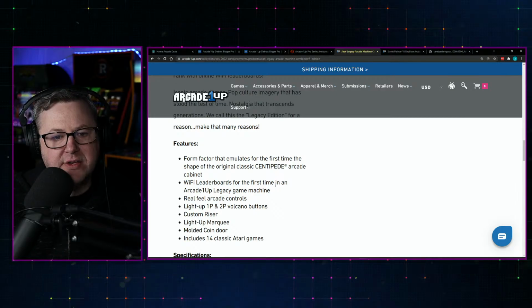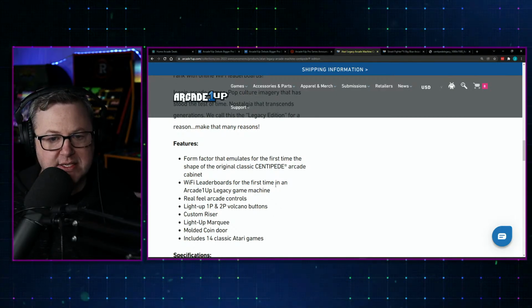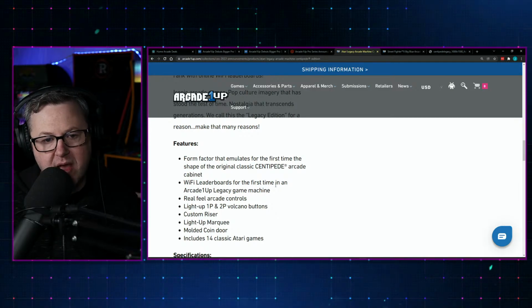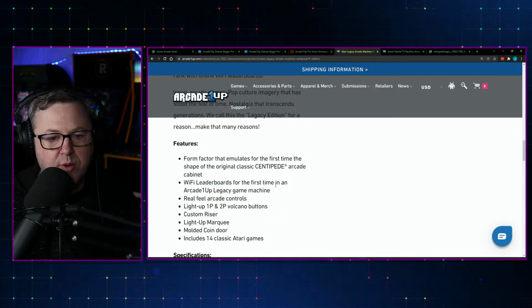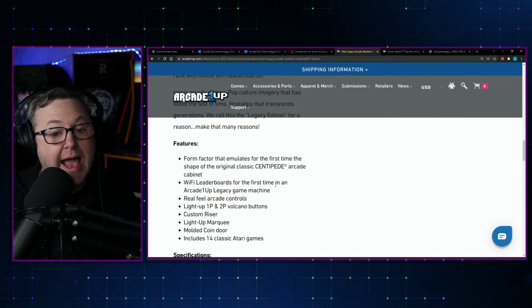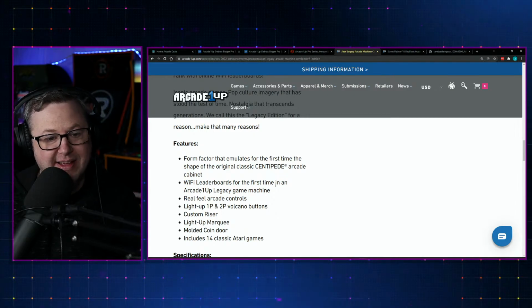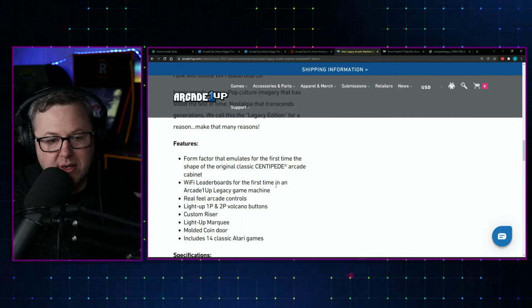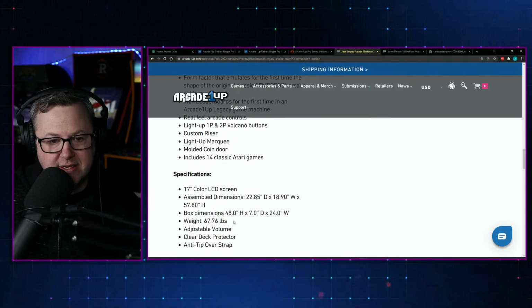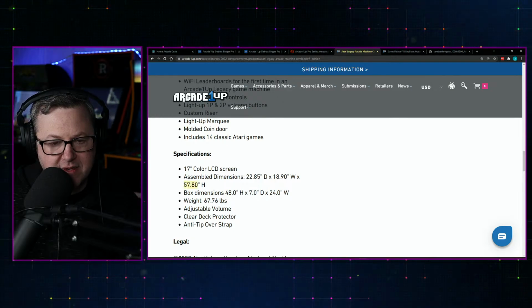Okay, so form factor that emulates for the first time the shape of the original classic Centipede arcade cabinet. Wi-Fi leaderboard for the first time in an Arcade1up Legacy game machine. Real feel arcade controls. Light up 1 player, 2 player volcano buttons. Wow. Custom riser, light up marquee, molded coin door. Includes 14 classic Atari games. It's going up to 57 inch.